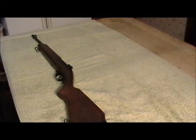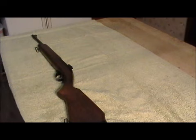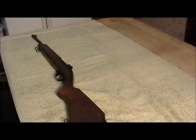Alright, y'all, I got another one to show you. This particular rifle right here puts a smile on my face every time I pick it up. This particular rifle here is probably older than most of you watching, except for Mr. 45 Bullet. I'm sure he's handled it.